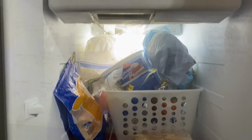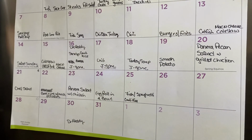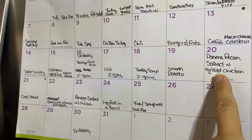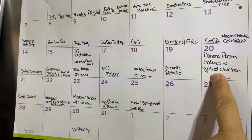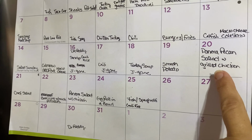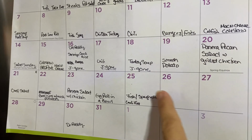Let's see if I can make a meal plan. All right, here is my meal plan. So I saw on Pinterest this Panera copycat pecan salad with grilled chicken, and I definitely want to try that. So I'm all over this.